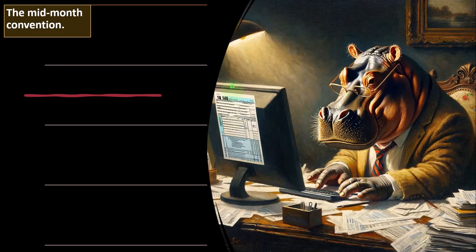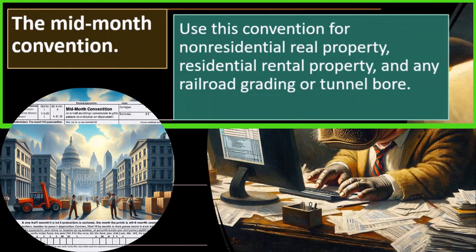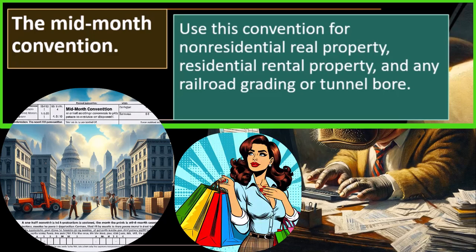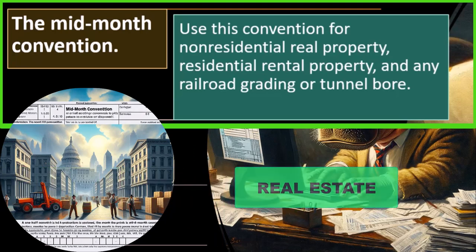All right, so first we have the mid-month convention. Use this convention for non-residential real property, residential rental property, and any railroad grading or tunnel bore. So if I purchased something, usually for small businesses, we're talking machinery and equipment, which oftentimes you're thinking a mid-year convention. If we go to the real estate situation, it makes sense logically in my mind to say, well, real estate is going to be quite expensive. Depreciation is going to be very important in a large dollar amount. And therefore, it might be better to be more precise. So in other words, we're not going to use a mid-year convention.